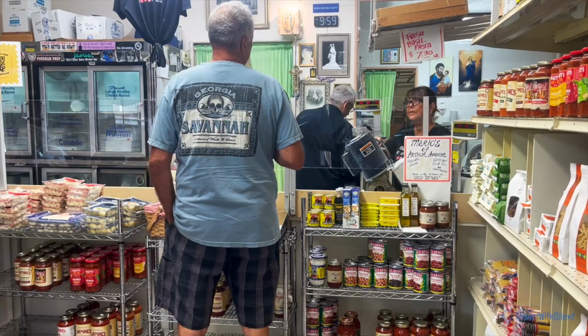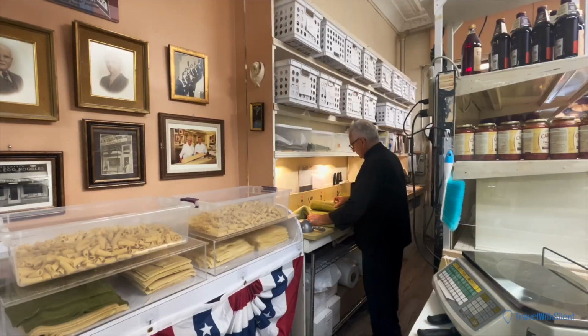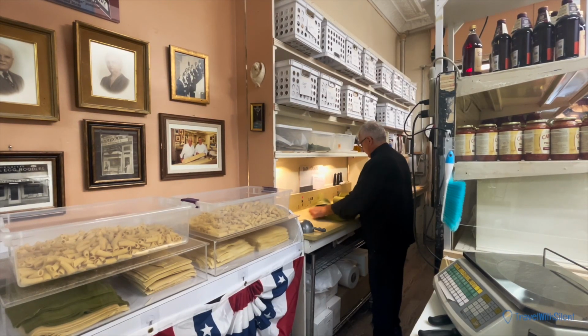I feel it gives me a purpose for being here, because when they come here and say, I come all the way from here or there to shop here, I go, well, thank you, because it gives me a reason to be here. So we appreciate it very much, because it does help sustain us and keep the culture and the history of this store here in the Bronx.